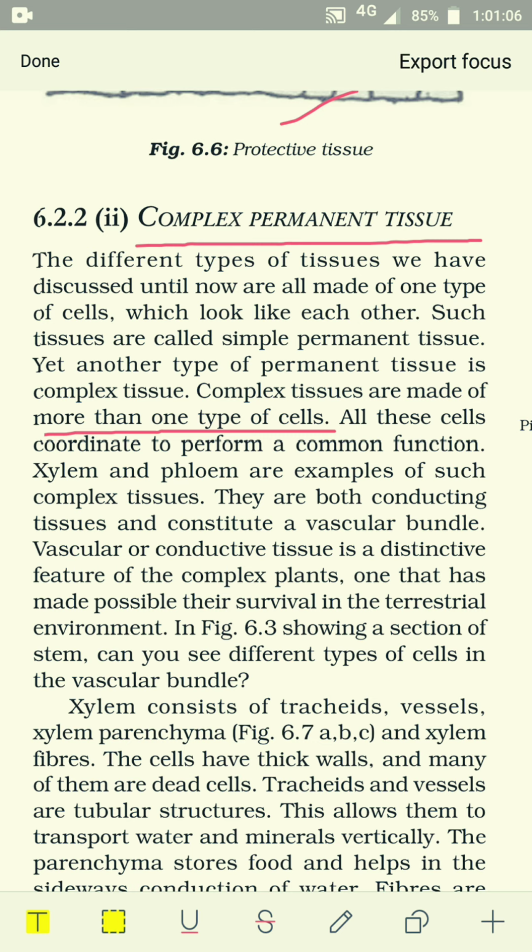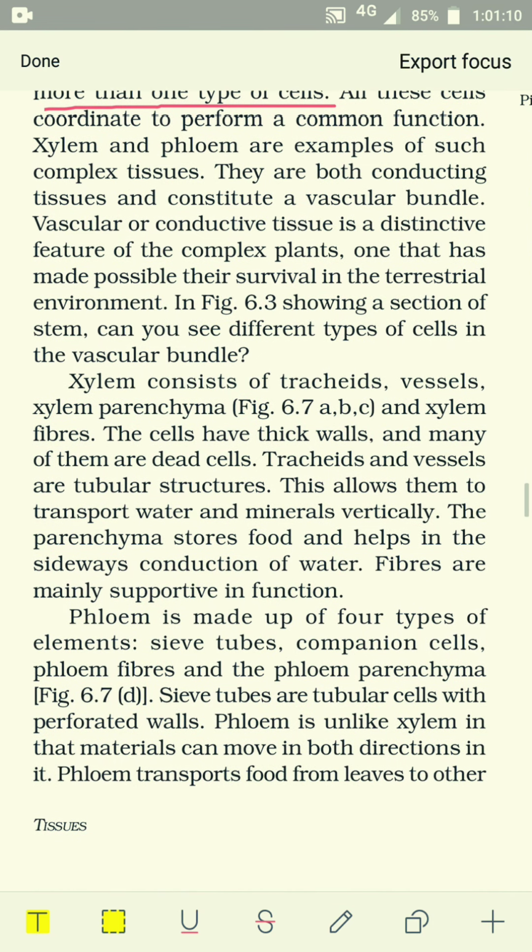Now first we are discussing xylem. Xylem consists of tracheids, vessels, xylem parenchyma and xylem fibers or xylem sclerenchyma. These cells have thick walls and many of them are dead cells. So these are dead cells.